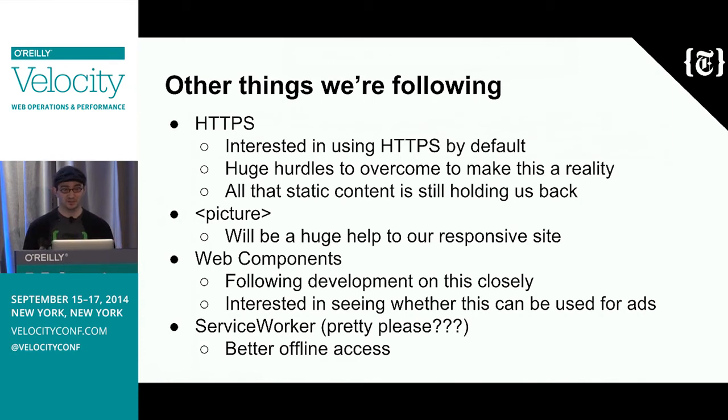HTTPS. There's a lot of interest in the New York Times becoming HTTPS by default, but there are some really huge hurdles that are holding us back from actually making that possible. The static pages are really only a tip of the iceberg. I can't really go into all the details up here. If you're very interested in HTTPS for the New York Times, you can come speak to me. I'd love to talk about it.